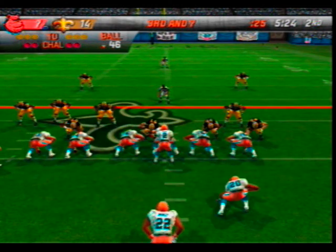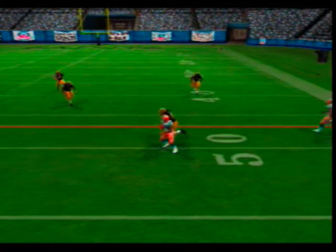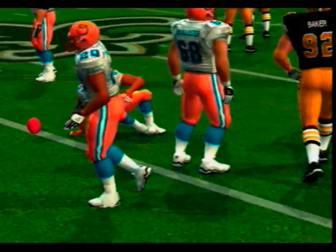New Orleans comes out in their nickel package. What's the counter? Throws it. He hits his receiver. They're going to spot this one at midfield. He got in there and made the tackle, his fourth of the game.